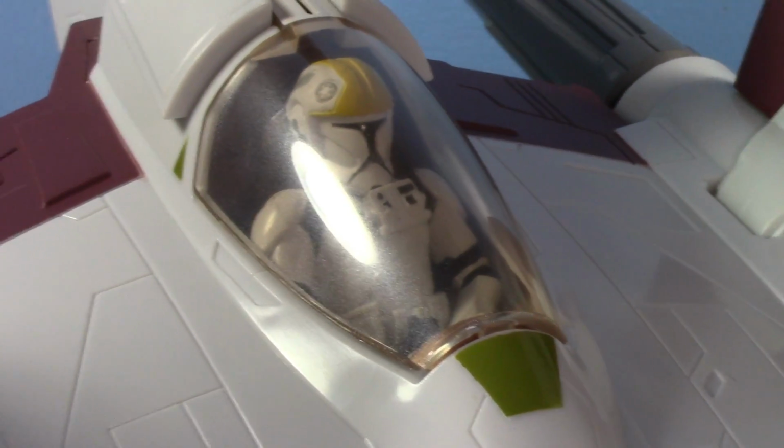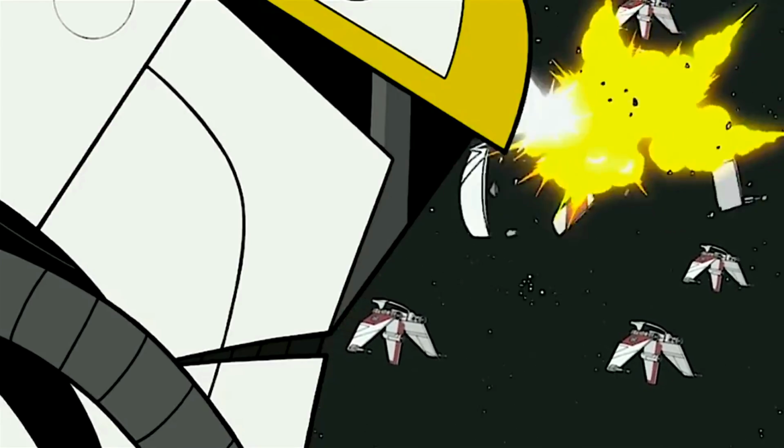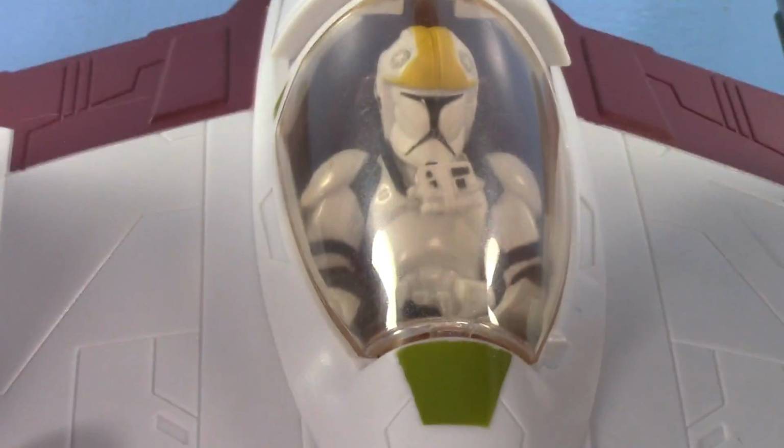It's almost like Oddball just flying around, and then, oh my god, the ships are getting destroyed. It's the Geonosian Starfighters, blah, blah, blah. NANI? Oh man, I love the show.